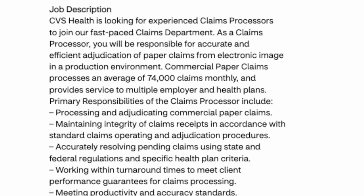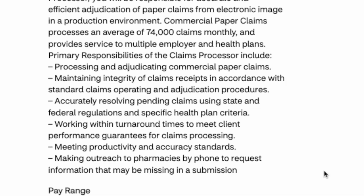As a claims processor, you're going to be responsible for accurate and efficient adjudication of paper claims in the electronic image in a production environment. So you're going to be processing and adjudicating commercial paper claims. You'll maintain integrity of the claims receipts in accordance with the standard claims operating and adjudicating procedures. You'll accurately resolve pending claims using state and federal regulations for the specific health plan or insurance plan criteria. You'll work with turnaround times to meet performance guarantees.